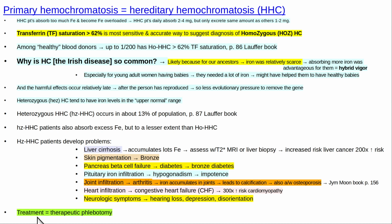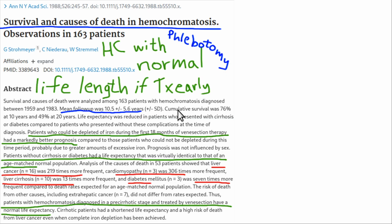And it's easy to treat. Just do therapeutic phlebotomy, blood draws, and they live just as long as anybody else. Okay, here's a paper showing hemochromatosis with phlebotomy had a normal life expectancy if diagnosed and treated early.